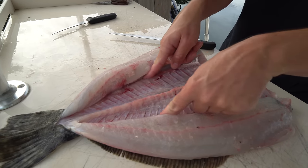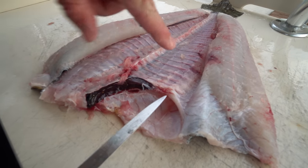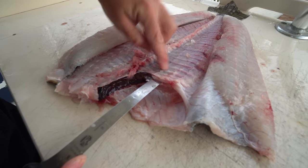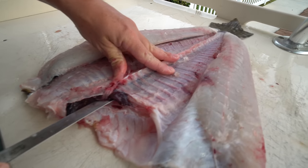So now we gotta work to get our backbone out of the fish. What we gotta do is remove the bottom portion of the fish from the backbone. So I'm gonna go from underneath and making contact with my knife. And you can actually see the knife right there along the backbone, making sure I'm making contact with it.